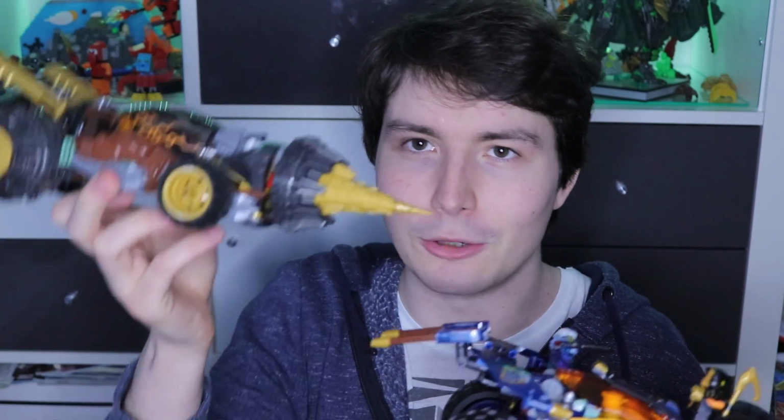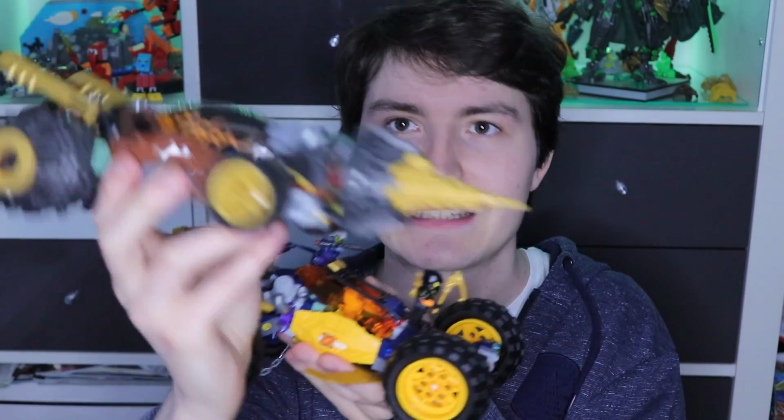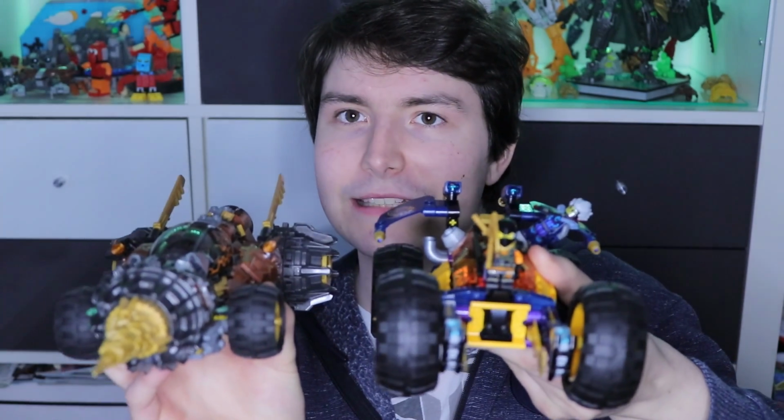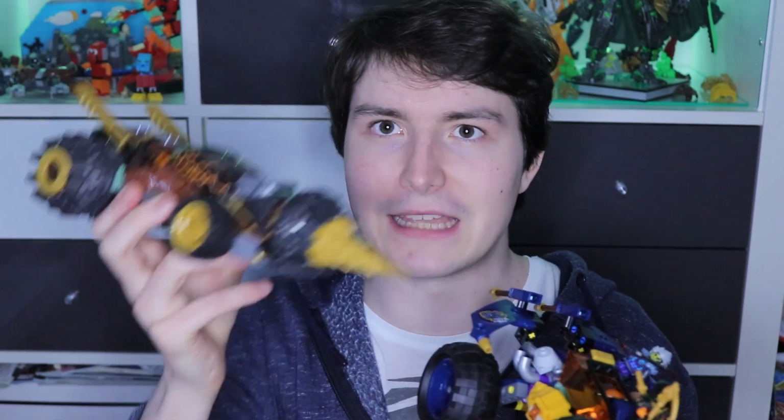And I also want to do some comparisons to some kind of similar sets. For example, I have here from 2019 Cole's Earth Driller, and this was the same price. It had the same amount of minifigures, and if you look at them side to side, you could say, okay, they're pretty similar in scale. Maybe it's just more part dense here. But you might forget that this set also came with this whole side build on top of it, and it has altogether more than double the amount of pieces this set has.